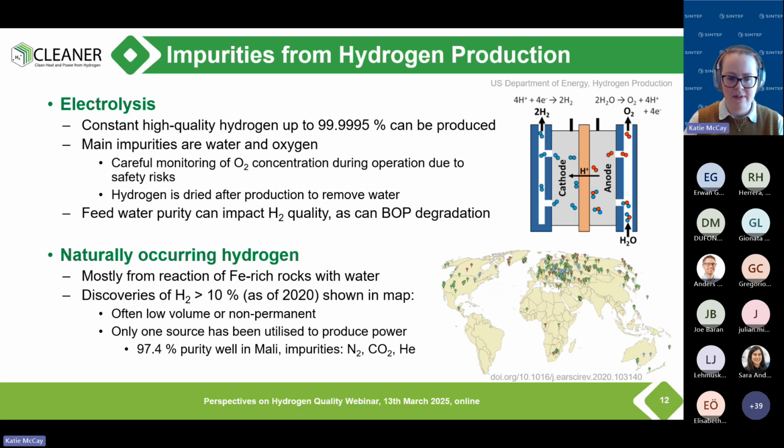And there's only really one source of naturally occurring hydrogen that's been utilized until now. And this is this source over here in Mali, which is actually the highest known purity source of hydrogen. It's 97.4% purity, and it's been utilized for, I think, around 15, 20 years to produce power for a small village in Mali. So this is used in a hydrogen combustion engine, which is then producing power. So the key impurities found in this specific well here were mainly nitrogen with low levels of CO and helium. But again, it's not quite pure enough for any of the standards that we saw earlier. So additional purification is needed. And this is a very common theme for naturally occurring hydrogen. It's very unlikely that we'll be able to directly utilize it without any further purification. So yeah, very interesting though.